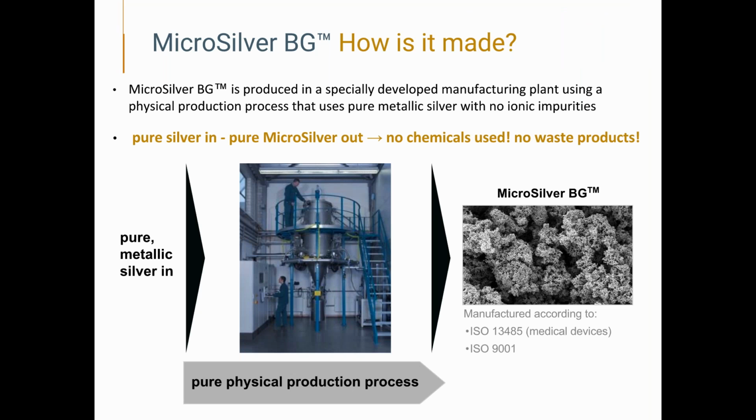Our microsilver is specially developed in manufacturing plants using physical production processes that use pure metallic silver with no ionic impurities. So what does that mean? Our microsilver has no chemicals used and no waste products. So we are extremely, extremely proud of that as well.